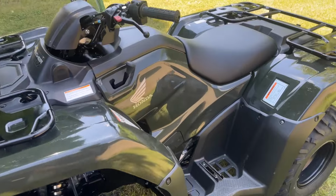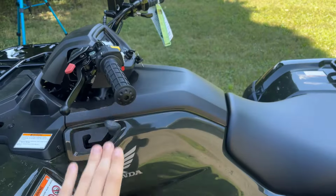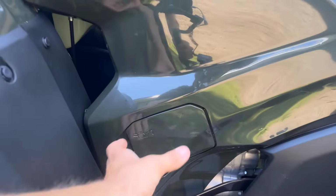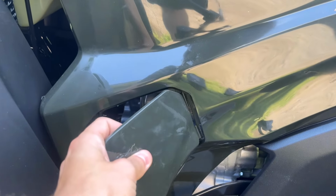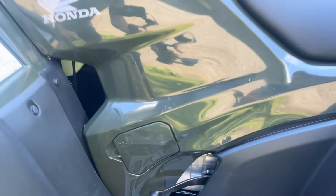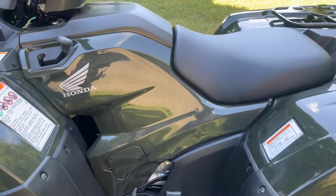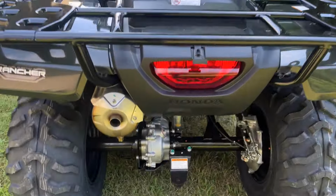Now, when we come to this side, which has our two-wheel, four-wheel drive, we'll get into all the handlebar stuff when we sit up there. But our oil check is right here. Dipstick, check, fill, all right there. Slides in, pushes in, two push pin points. And again, all this is really the same on the Foreman, basically identical.